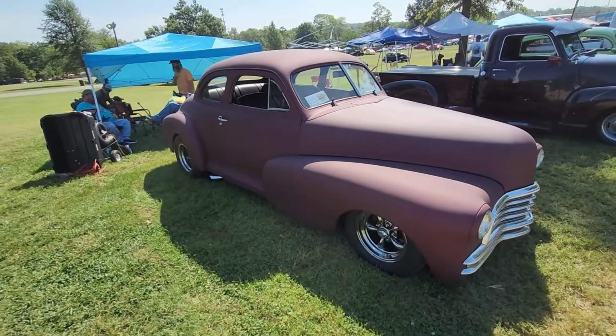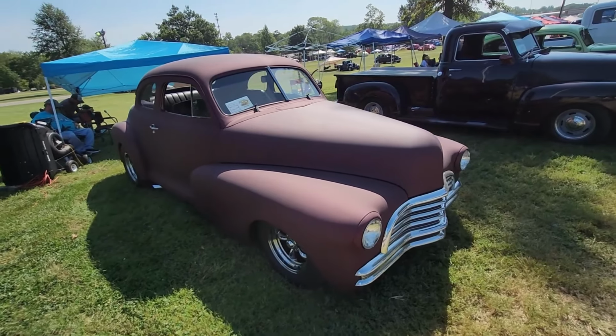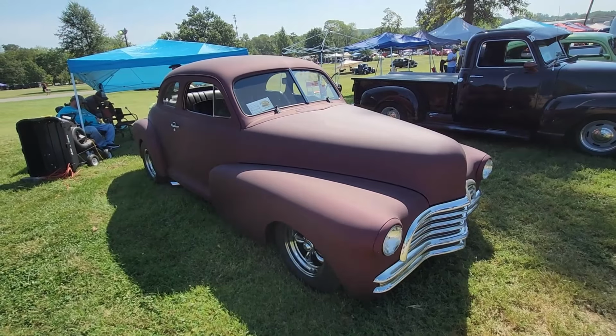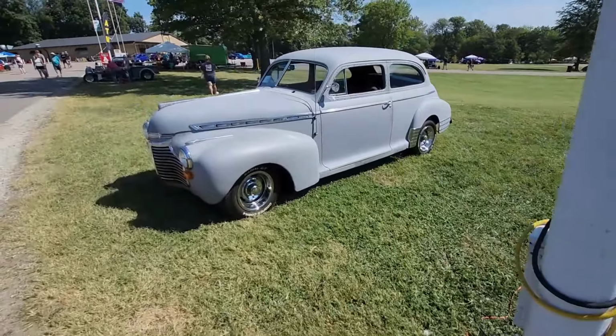I'm talking about the flat paint. I remember about 3 years ago when he first painted this car, 3-4 years ago, and it looked totally different. It's still a nice car, but the paint's fading on it.